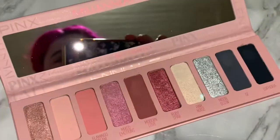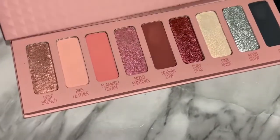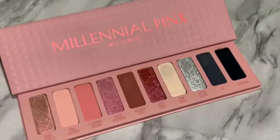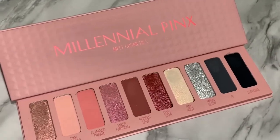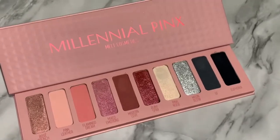It does come with a mirror. Hello, messy hair. Yeah, it comes with a mirror, which is always nice. This palette is expensive in my opinion, but it's not the most expensive. But Melt Cosmetics is like a higher end brand for sure.